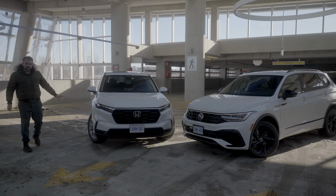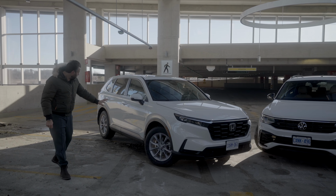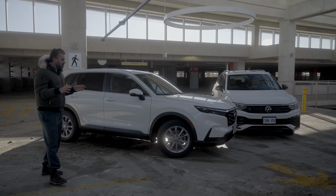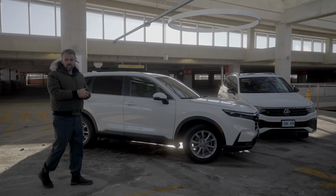And moving on to the side over here, we have the winter package with this vehicle. It has the blacked out part at the bottom. Nothing crazy, nothing fancy, just a normal looking SUV. Not too flashy at the same time. Now let's go to the back and let's talk about some of the things that you get with this.